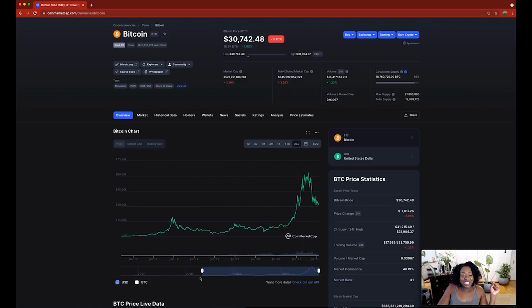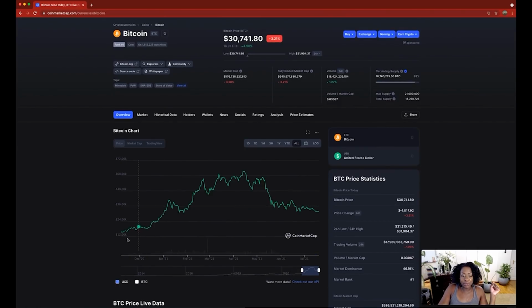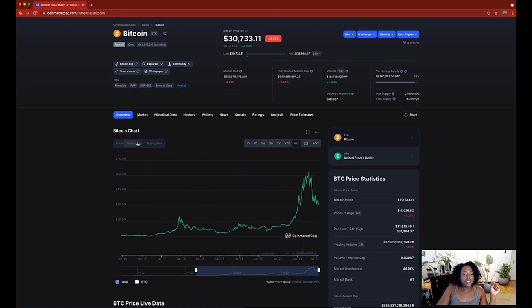Okay, so if you want to see a shorter time, what it's been doing in this last bull run, I'm going to go to about December of 20. And this is showing me what this last bull run looked like. So you can adjust this chart however you want to. All right, let me go back to where I was in the beginning. So then you can look at the price of Bitcoin. You can also click this tab here that says market cap, and it's showing you the market cap of Bitcoin, not just the price of Bitcoin, all right?